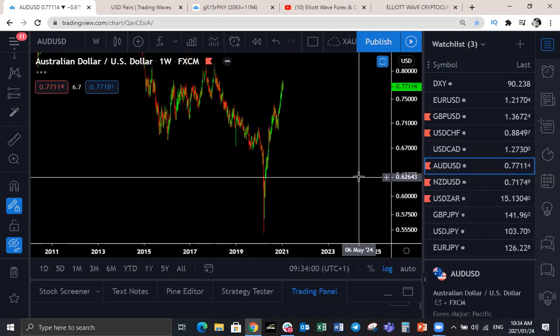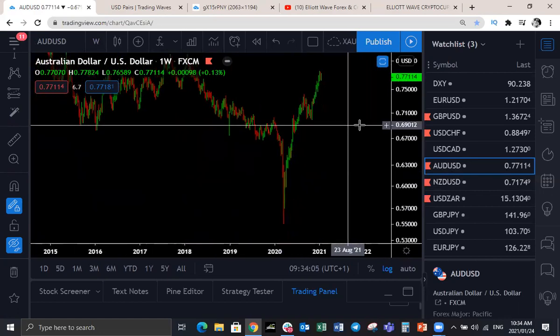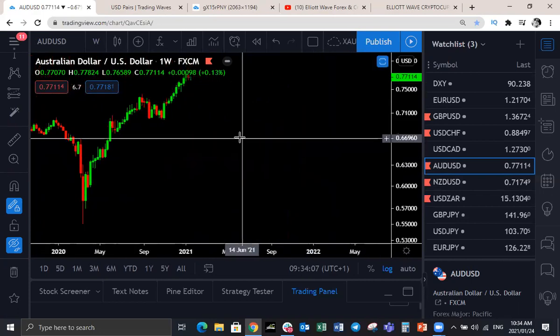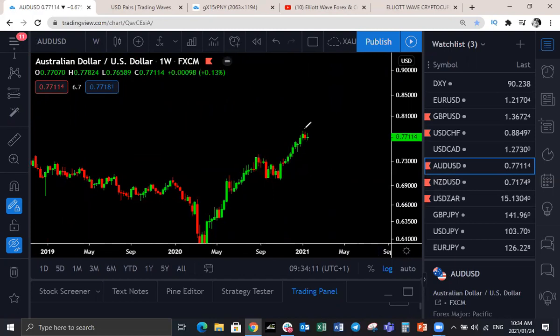AUDUSD, look at that impulse on the weekly. Would you sell a market like this? Yes, and if you go to the 4-hour, as you will see, it looks like it is a sell opportunity. But what we are looking for here in the lower degree is for this to continue to the upside.